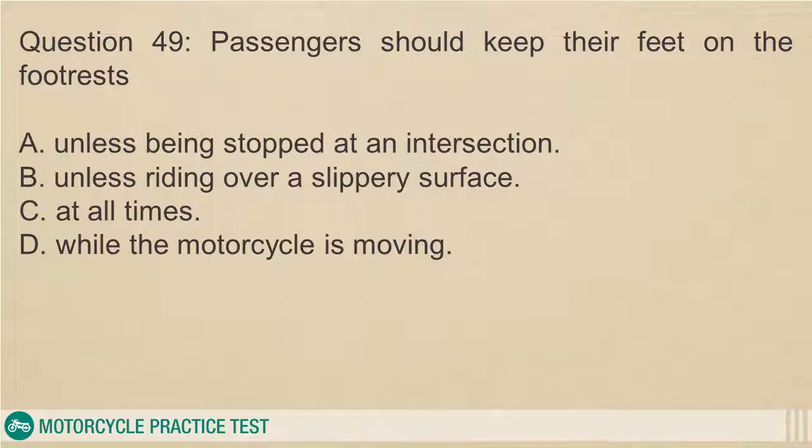Question 29. Only drinking one drink per hour. A. Does not guarantee you will not be affected by the alcohol. B. Ensures you will not be over the legal limit. C. Is the legal limit for males. D. Prevents drunkenness if drinking beer.